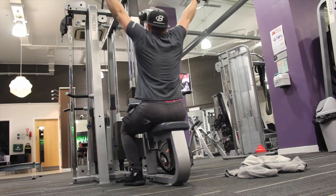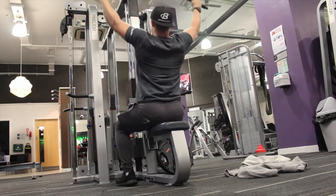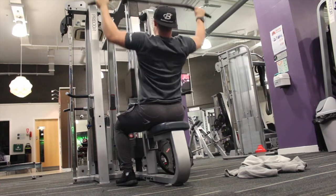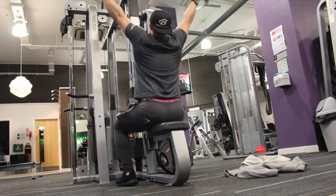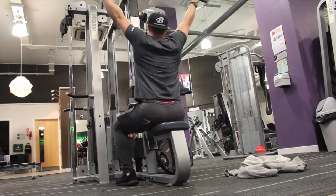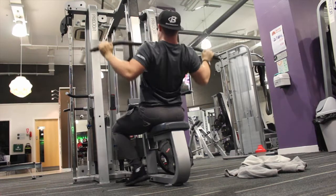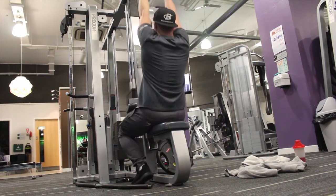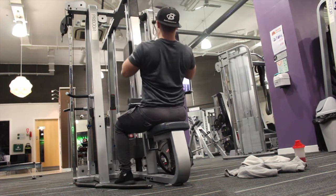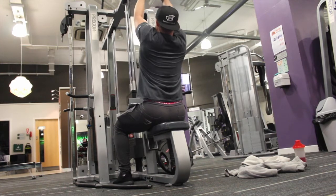However, I've said it before, I'll say it again, with this movement you really want to focus on squeezing your shoulder blades together, making sure that you don't overextend at the top of the movement. You want to go just until your joints are about to lock out and then continue with contracting the muscle again. With that I did 5 sets of 8 to 12 before moving on to a close grip pull down.